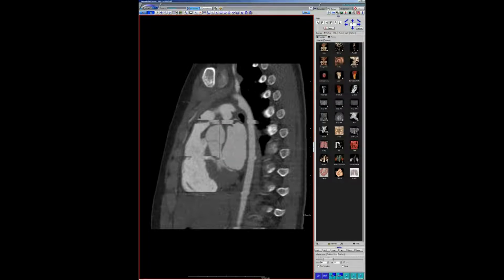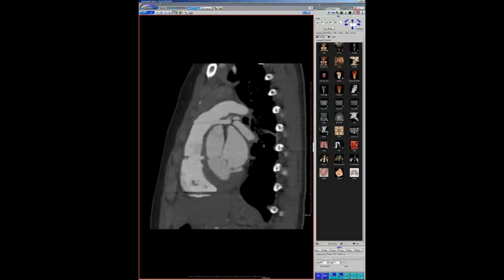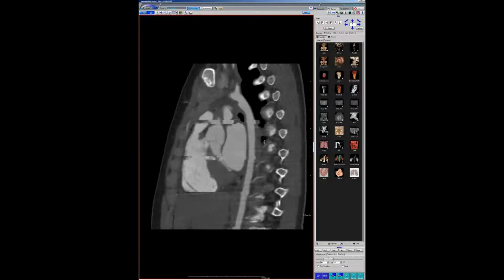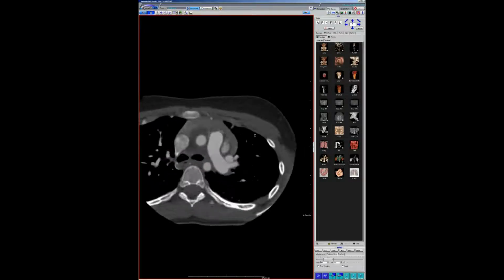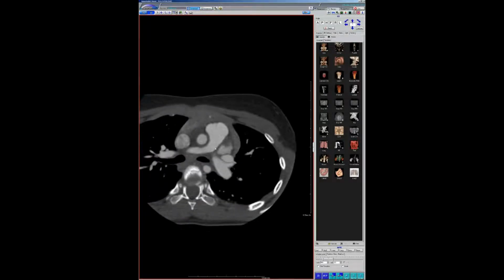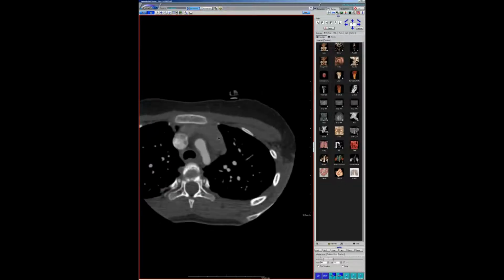Yeah, with a little bit of an overlap. So, or at least including the gap. Yeah. So it's a 64 slice scanner. Nonetheless, it's just a nice case of Williams syndrome where you always have to look at the PAs as well. These patients also get PA narrowing, and the PA was a little bit narrow here, but not too bad.